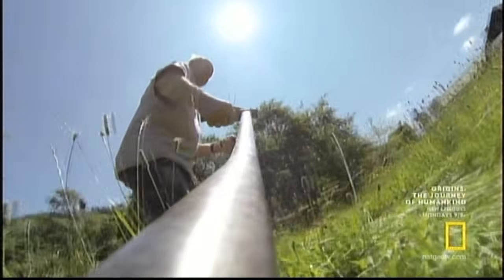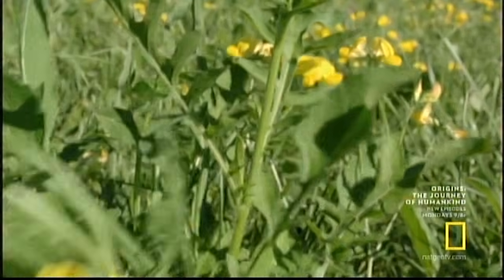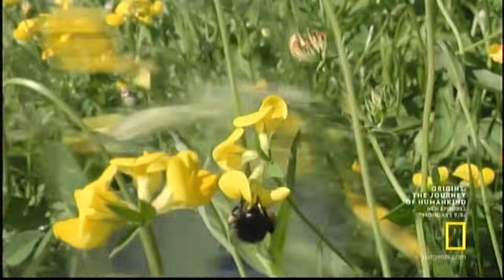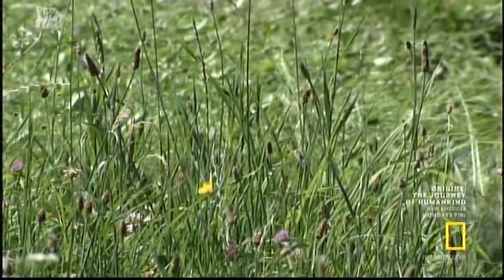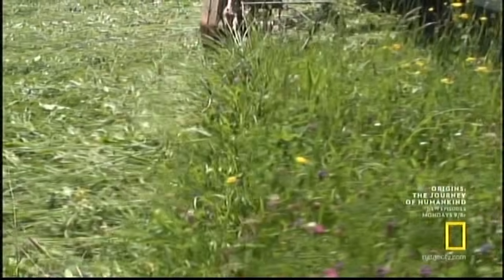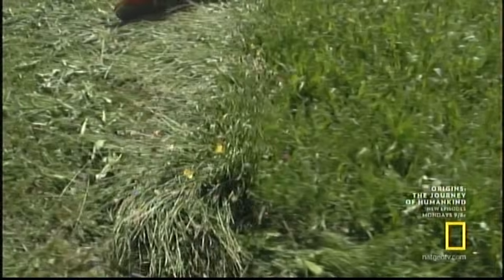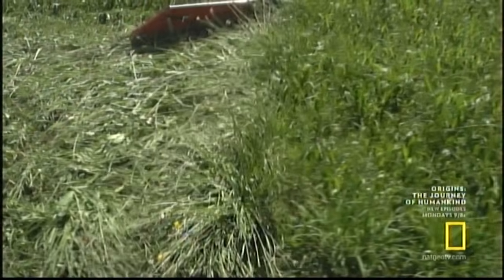Midsummer also brings the mowers and the scythes. With the meadows cut, there are even fewer flowers for the nectar-hungry insects. But the meadows must be cut back, otherwise grasses gain the upper hand. These hay meadows are man-made landscapes, a cultivated coexistence of grasses and wildflowers.